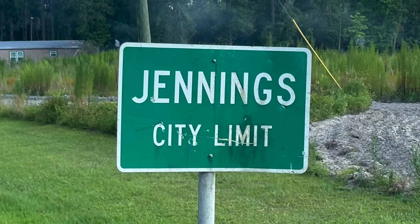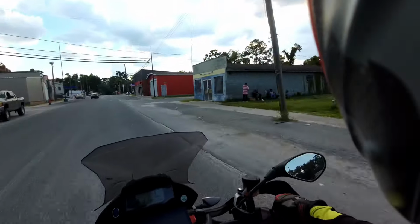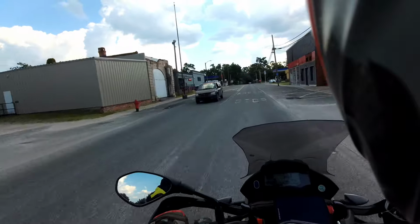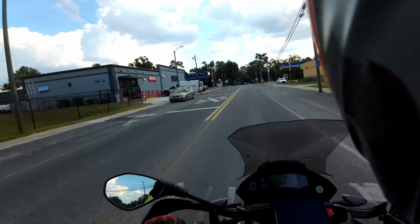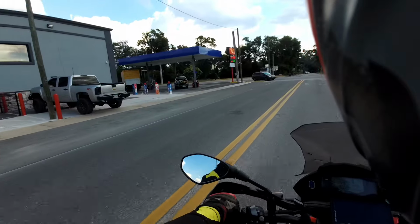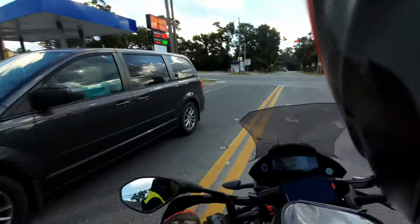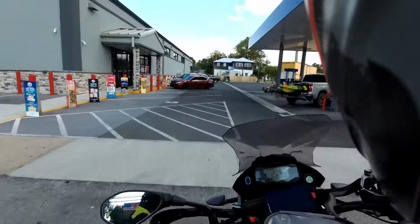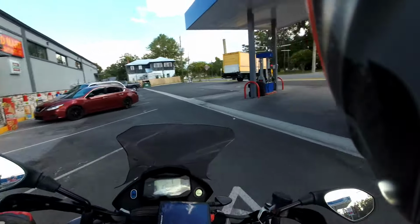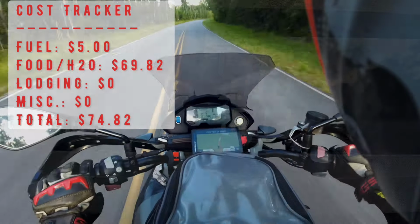We're in Jennings. Downtown Jennings, Florida. How appropriate of a way to start our day and our trip. We're gonna pull over at the gas station, top off with fuel. I'll keep you up to date with what our costs are for fuel and food and water and entertainment, adjustment services, all that happy jazz. I pre-purchased my MREs and picked up some snacks and gas in Jennings.